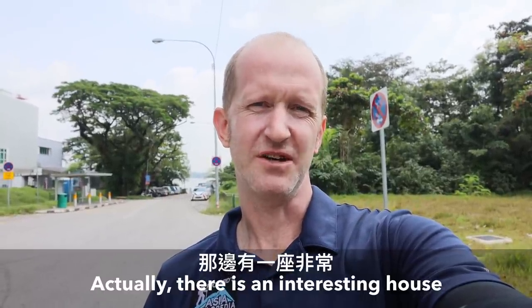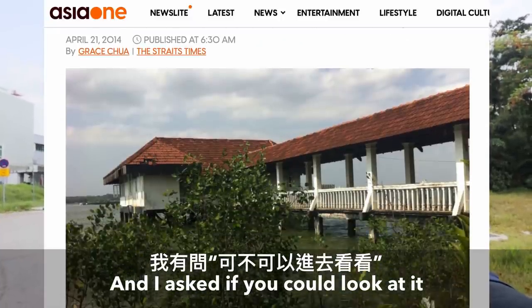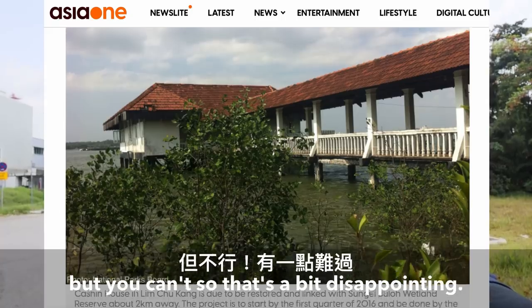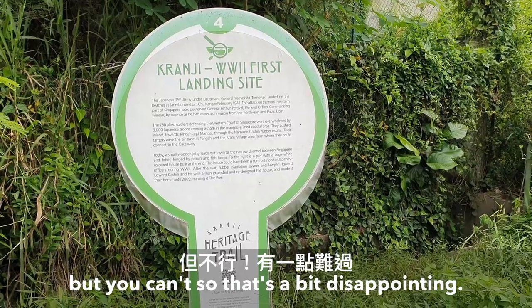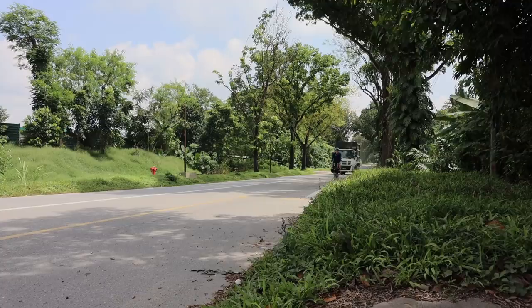Actually, there's an interesting house just along the coast with a bit of history, but you can't see it. And I asked if you could see it, but you can't, so that's a bit disappointing. But yeah, we're off to the next destination now.